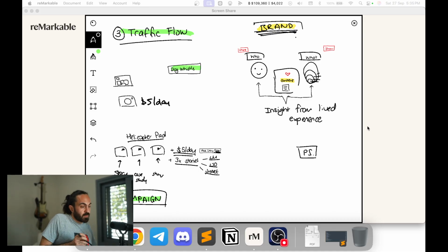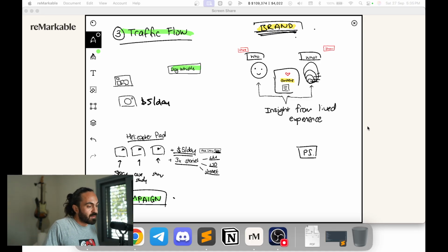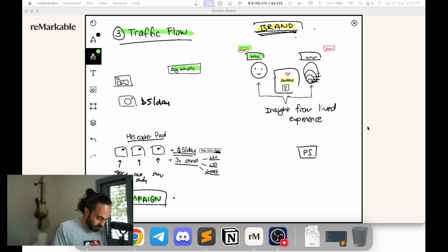So the main fundamental thing for me in the traffic flow part of the funnel is to understand the difference between brand and campaigns, right? So when we write content, I can sit here and sell you all of this crazy stuff, right? But at the end of the day, it's super simple. When we look at it, it's writing content about who we are. So that's sharing our hobbies, sharing our values, our philosophies, our beliefs. That's who we are, right?